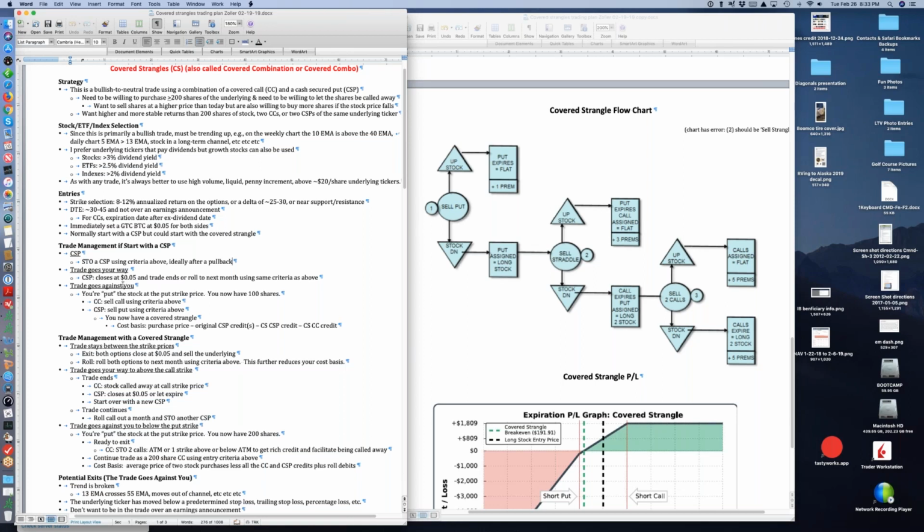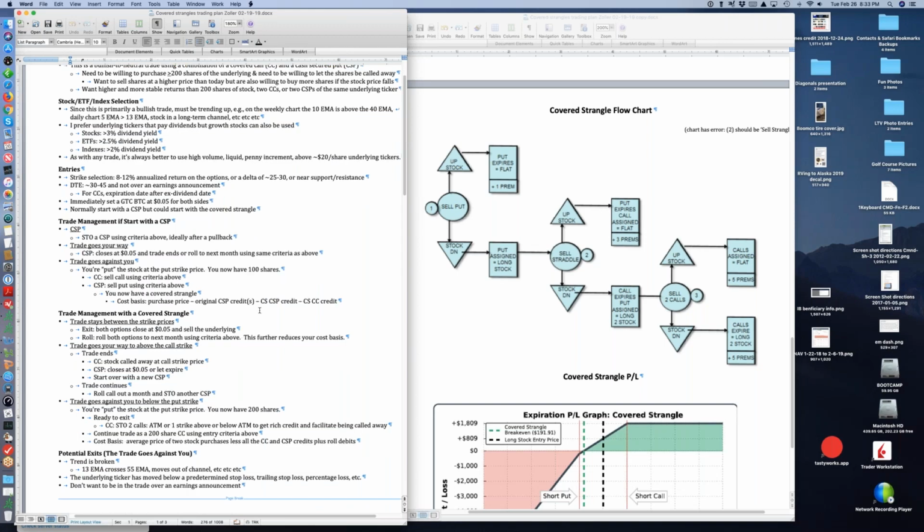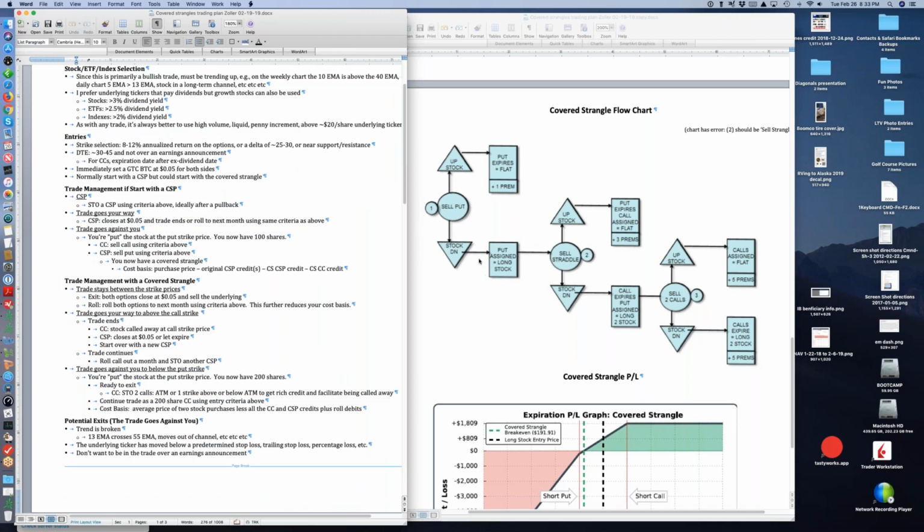Now, if the trade goes against you or goes down, then you're going to be put the stock, and so you've got 100 shares. And at this point is where we do the strangle. We're going to sell a covered call, and we're going to sell a put using this above. And again, we're calling it a covered strangle, and it's pretty obvious what your cost basis is, that your purchase price less the 3 credits that you've now received is where your cost basis is. So that's just kind of this first step here in the process.